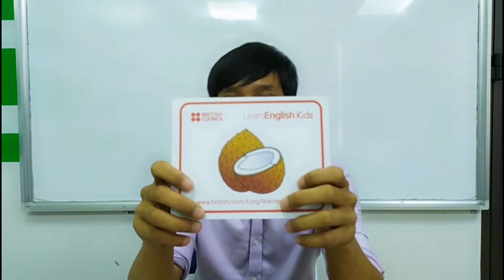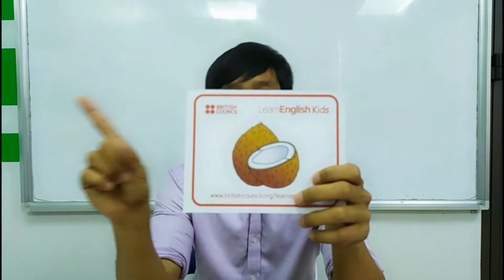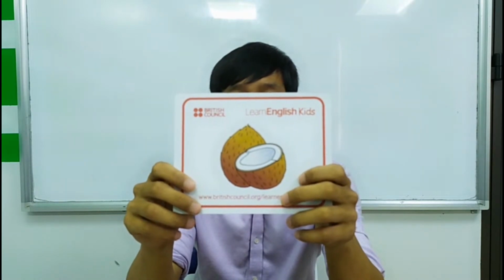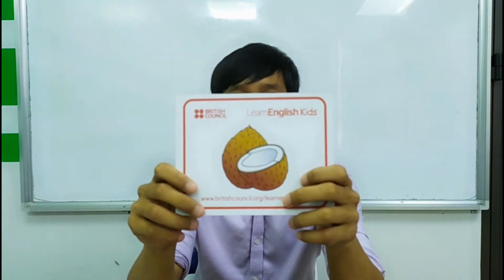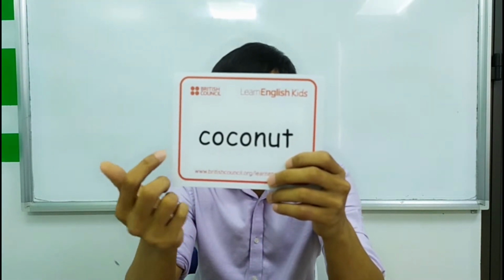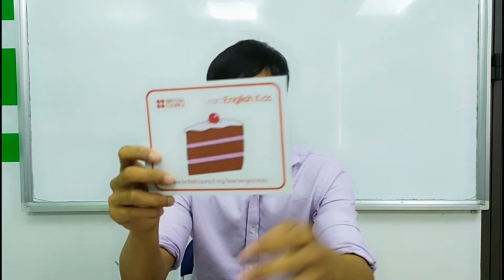Is this ice cream? No, it's not. It is a coconut. Okay, it's a coconut. Next one.